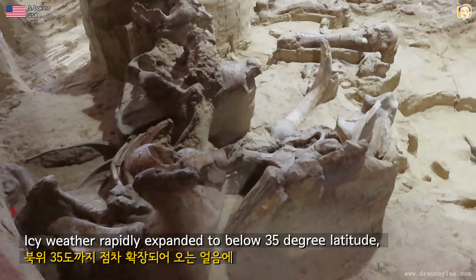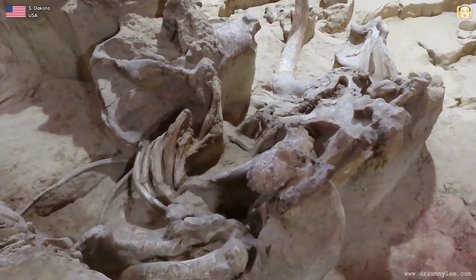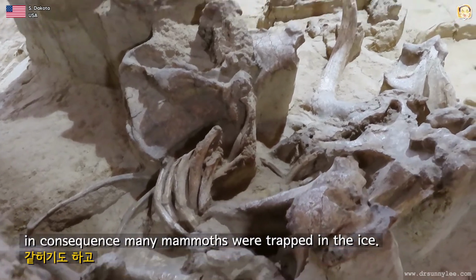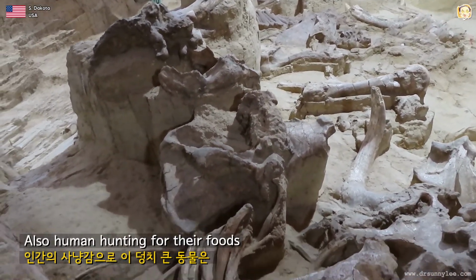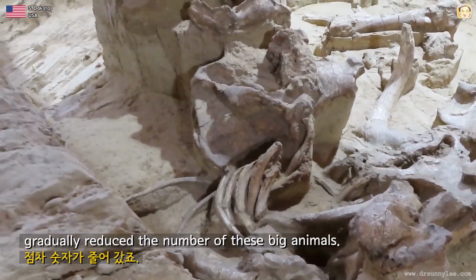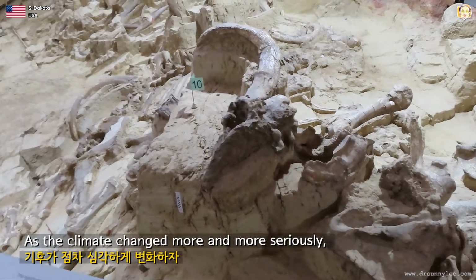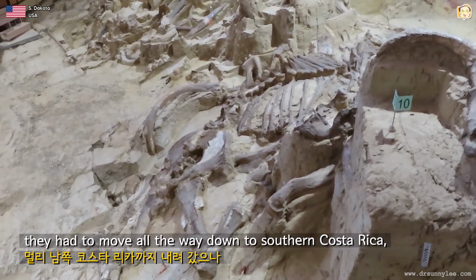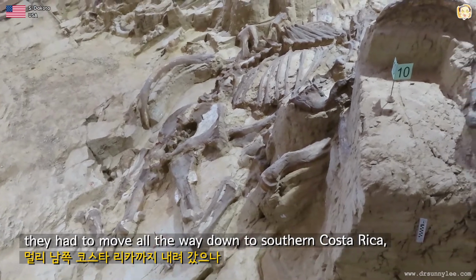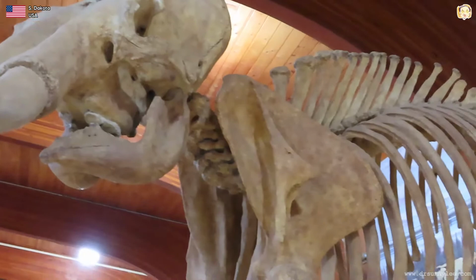Ice weather rapidly expanded to below 35-degree latitude. In consequence, many mammoths were trapped in the ice. Also, human hunting for food gradually reduced the number of these big animals. As the climate changed more and more seriously, they had to move all the way down to southern Costa Rica, but eventually they became extinct.